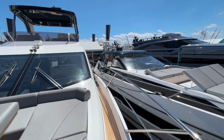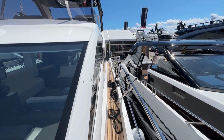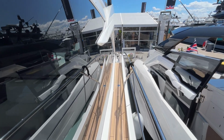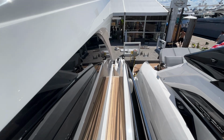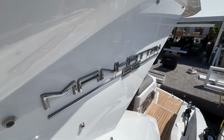But I always love coming to the Palm Beach show. It's one of my favorite shows to come to. It's a little less hectic compared to Miami and Fort Lauderdale, but the quality's there. You get a ton of manufacturers out here. It's not a manufacturer boat show, but you get tons of boats to look at. I think it's almost getting a little bit bigger than Miami at this point. But nice stainless Manhattan 55.